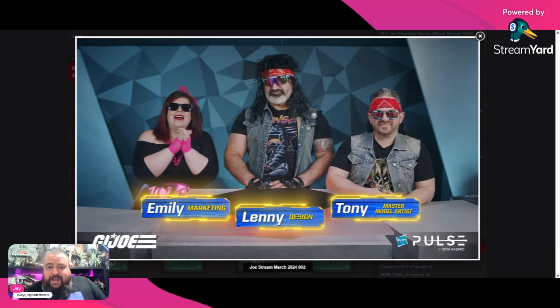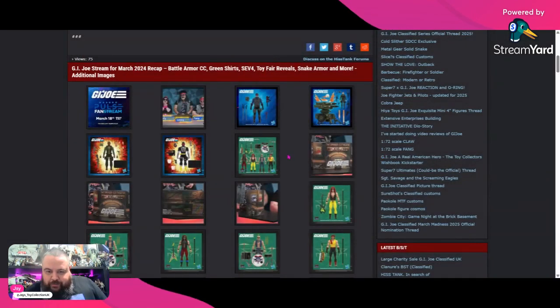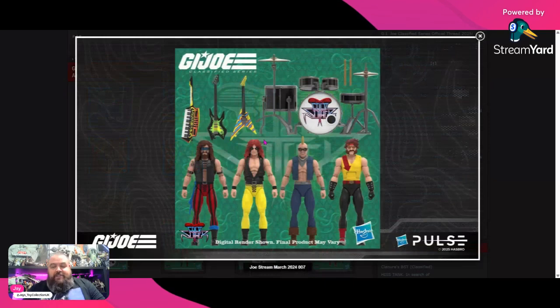But here I am, and there are Lenny, Tony, and Emily in full sort of Dreadnought Cold Slither garb, because they were showing off the 4-pack for San Diego Comic-Con. We have discussed this on the previous episode of This Week in Toys, where this was shown, the Cold Slither band from the 80s. Cannot wait to get this set. Really looking forward to this. I love a bit of 80s sort of hair metal, and I do like the Dreadnought. So I think this is going to be a really fun set to get.